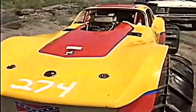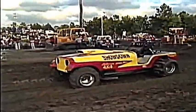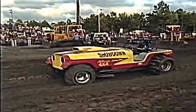Panama City, of course, is a mud racing hotbed, and some of the Panhandle's finest are represented by James Head's Rattler Racing Team. The Rattler 1, a 1970 Corvette. The Rattler 2, with a big block Chevy under that Jeep body. And the Showdown, a Jeep with a 605 cubic inch mountain motor able to crank out 1,900 horsepower with nitrous.